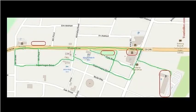Looking at an overview of that map and highlighting a few things, the green is where you would walk, and most things would be over here on the green walking path. This is the Santa Ynez Mission, one of the 27 missions in California that is worth a visit if you have some time. And this is the best parking area. Right here, you find plenty of parking, but there's also parking around here and around here.